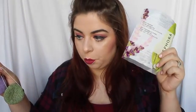So my last favorite is my Konjac sponges. I bought these two from Sephora. These are the Sephora Collection, the Sephora brand. This is a lavender one, which I used this morning, so it's still a little bit squishy, and the green tea one, which is hard as a rock. This one is supposed to be rejuvenating and energizing, so I like to use this one in the morning most of the time, and this one is lavender, so it's supposed to be soothing and calming.